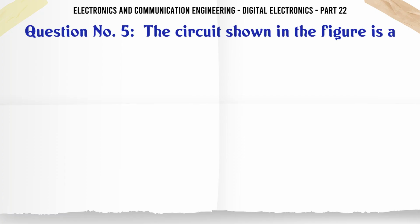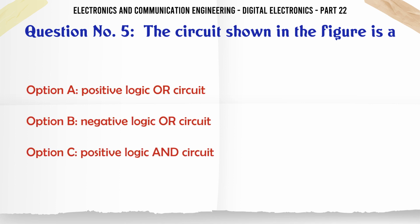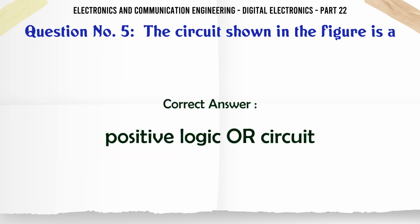The circuit shown in the figure is: A, positive logic OR circuit. B, negative logic OR circuit. C, positive logic AND circuit. D, negative logic AND circuit. The correct answer is positive logic OR circuit.